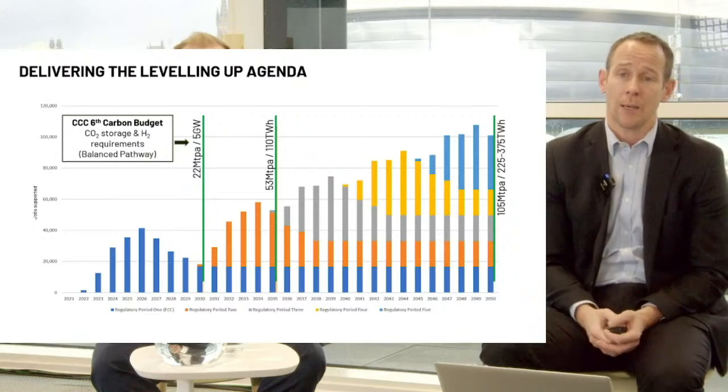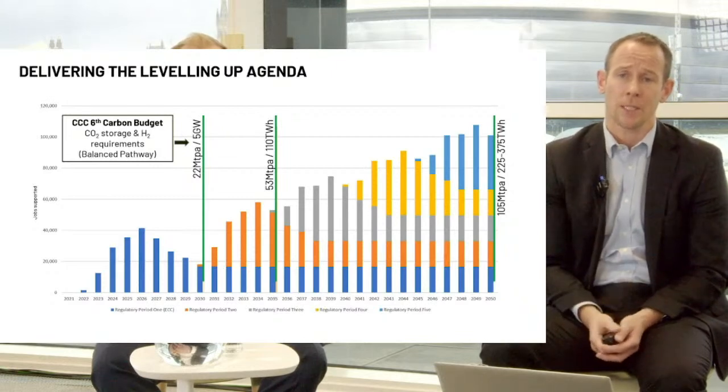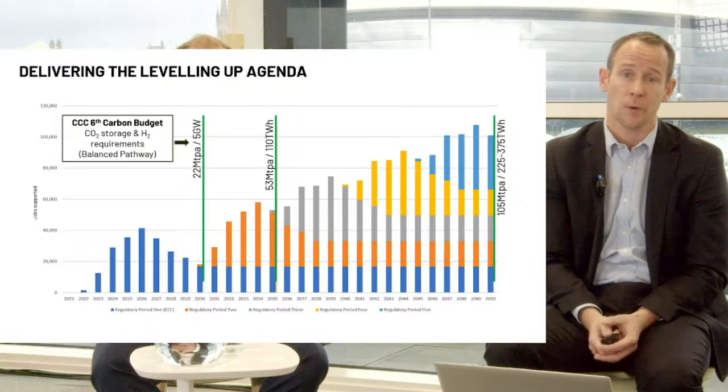So what does that do? It compounds the jobs. So that 25,000, it's not unrealistic to assume that could extrapolate to around the 100,000 mark by 2050. You can see the targets from the Committee on Climate Change there. So 22 million tonnes of CCS by 2030 in the government's net zero strategy. That's now between 20 and 30 million tonnes per annum.